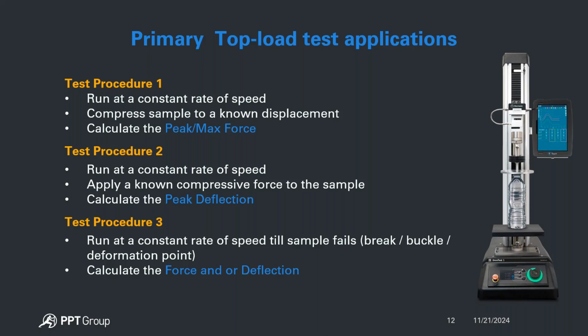So these are the three main tests that you'll encounter. Now, in any given testing environment, you can adopt one or two or all of the above, especially when you're looking to gather as much data as possible about your product. So in that third instance, once the sample fails, you want to know first and foremost, what was the maximum force you acquired before the sample failed, and then what was the deflection at that maximum force before the sample failed. So once we get to the live demo here, hopefully we'll be able to show you all three types of tests and what they actually look like in real time.